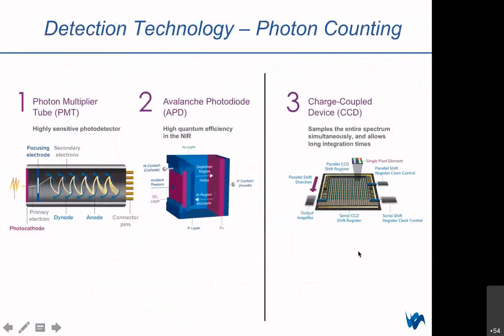So now we're going to go into the detection technology that we actually use in all of our systems. I implore you to stay with me on this one. I'm going to get a little bit deep into this, but let's see if we can figure out and explain it in great detail. So first up is the photomultiplier tube, the PMT.